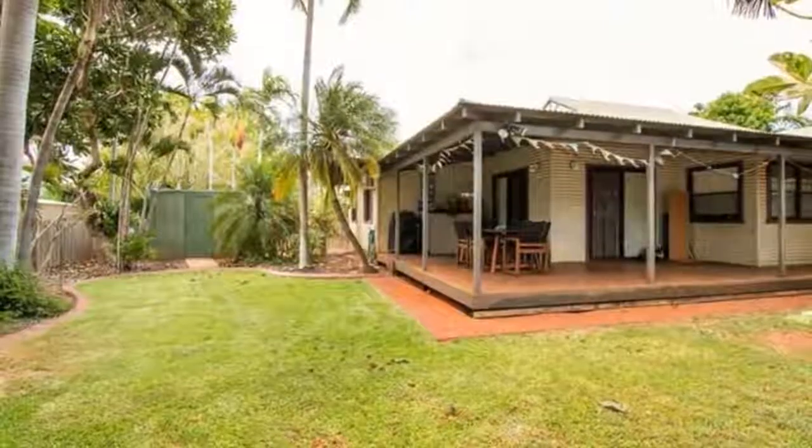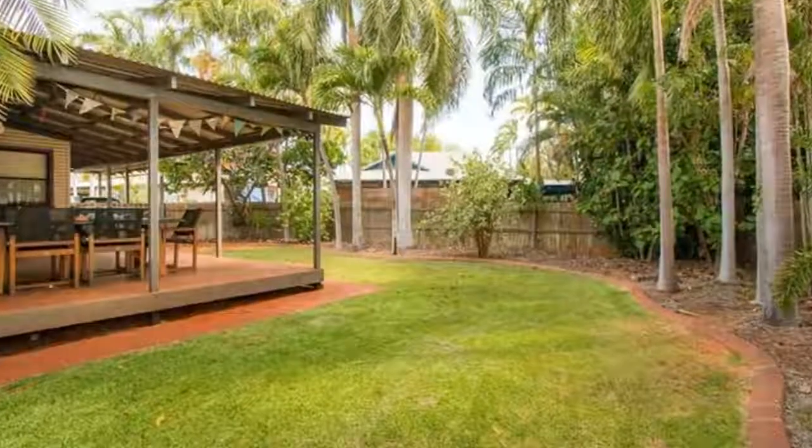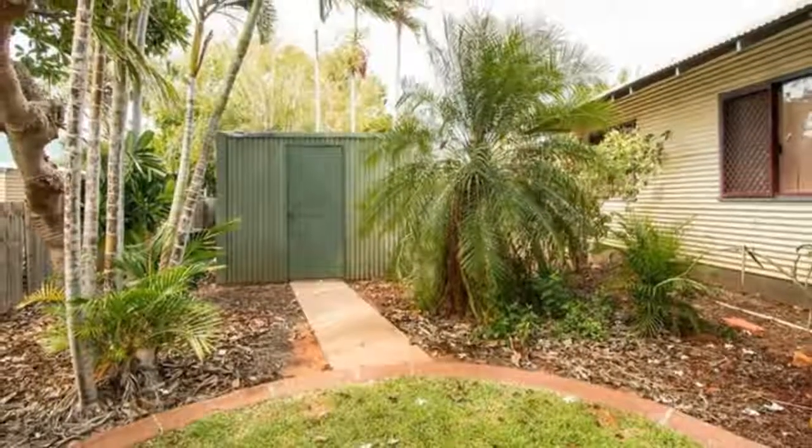Why not buy yourself the best Christmas present and lock in an affordable family home at a great price? With the lease expiring in March, choose to move in yourself or continue renting.